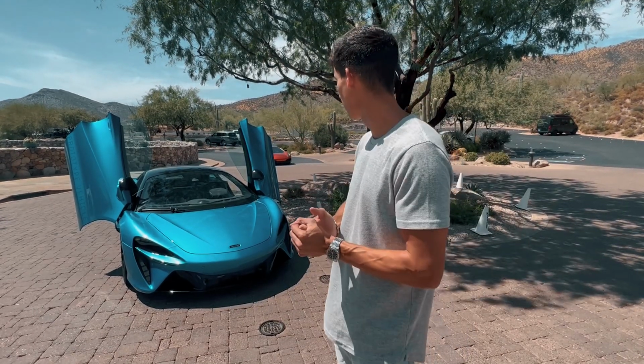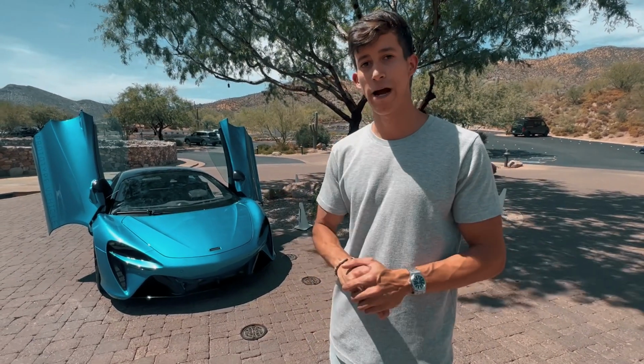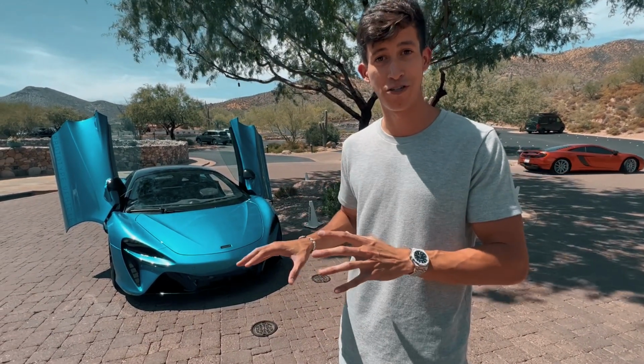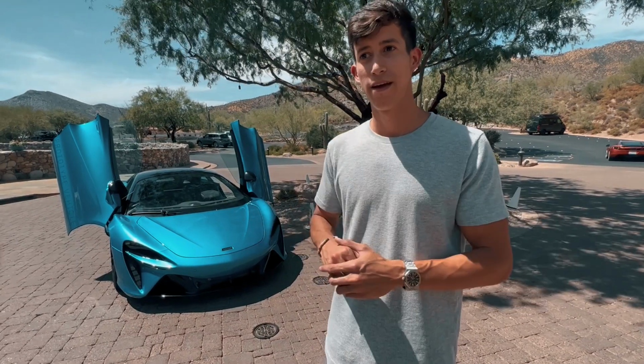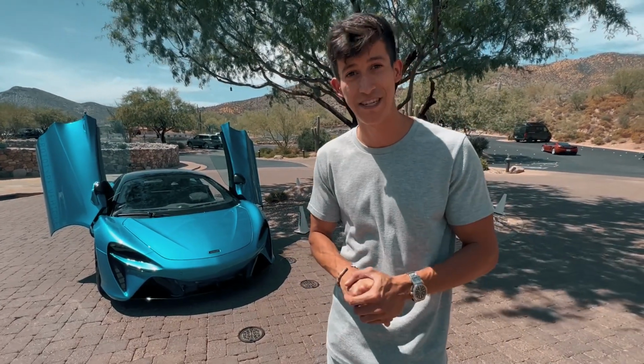You can hear another one. Oh, that's actually the MP412C, but the actual horsepower on this one, I thought it was very similar to the 570S when I first looked at it. It has more than 100 horsepower more than my previous 570S. This thing has 670 horsepower.